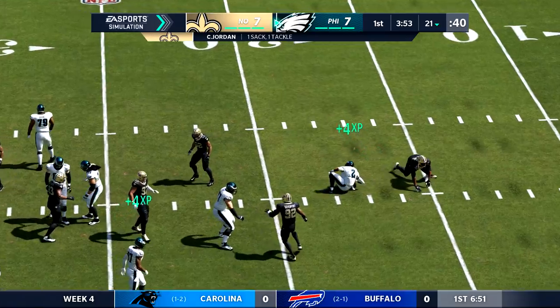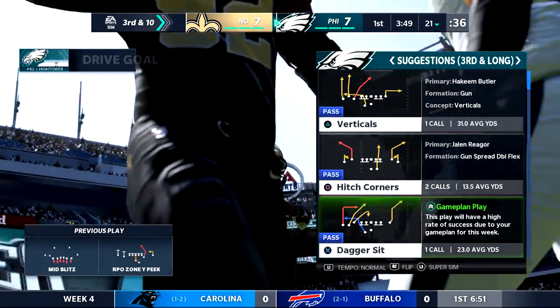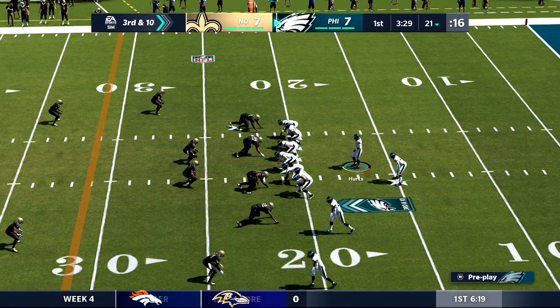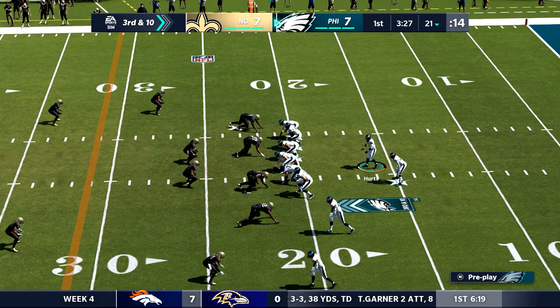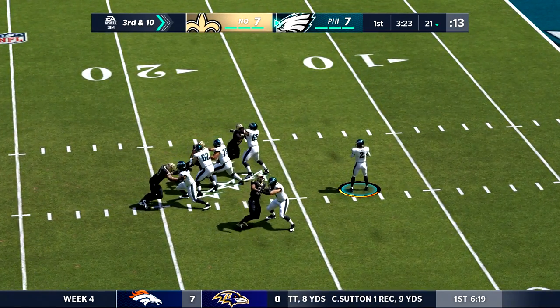And the Saints pressure gets him. Brought down for a sack. The sack coming from defensive end Cameron Jordan. A loss of two brings up third and 10. And right now, for this unit, their competition is who's going to get to the quarterback the most times. Had about five sacks last week.